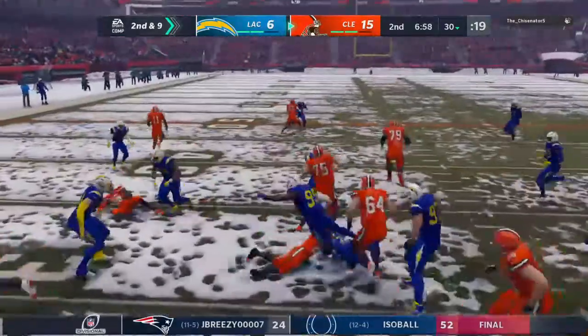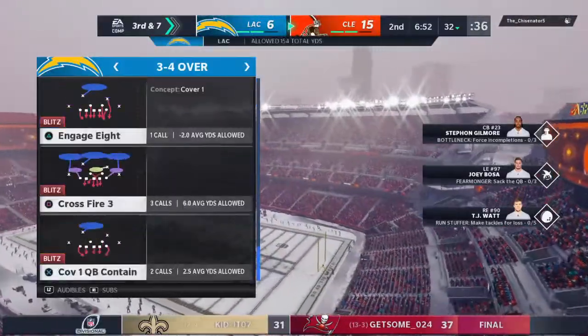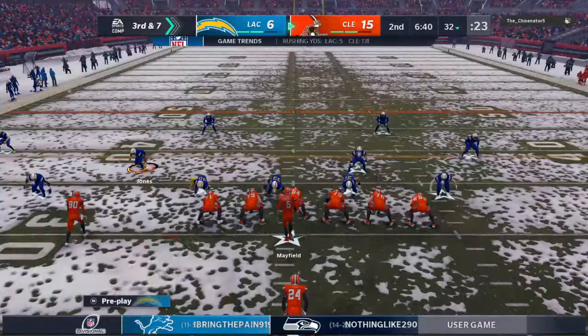First carry now for Kareem Hunt. And he'll slip his way up across the 30 to the 32. Only a gain of a couple there. That leaves him needing about 7 here on 3rd down. A gain of 2 brings up 3rd and 7.